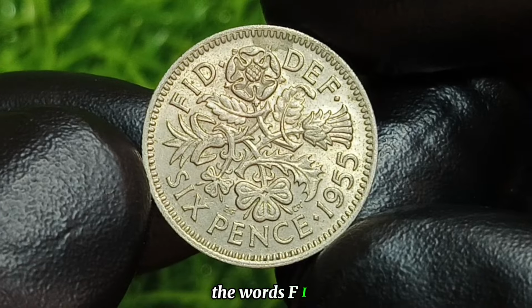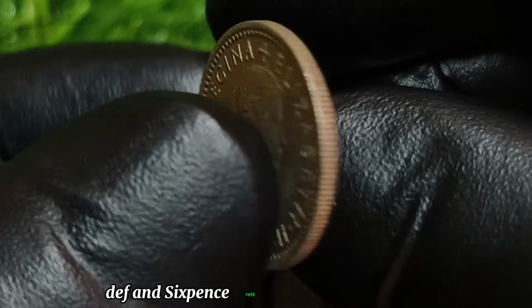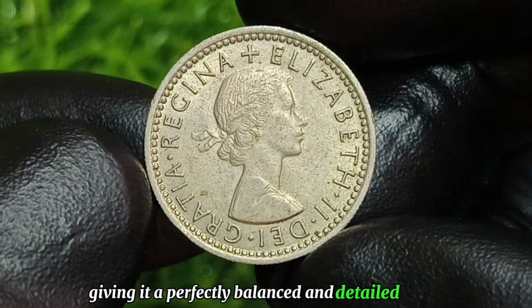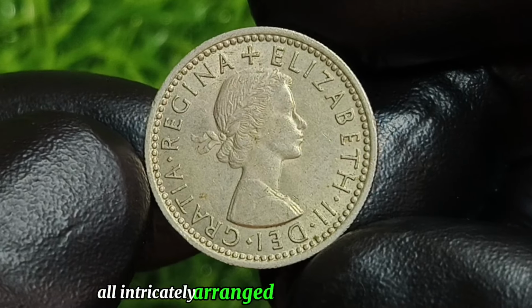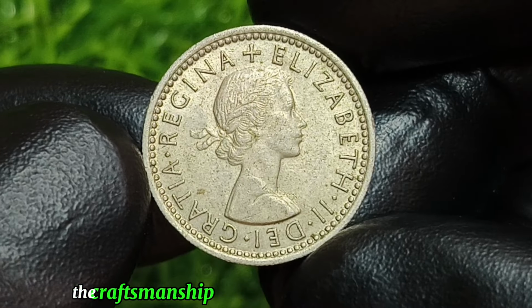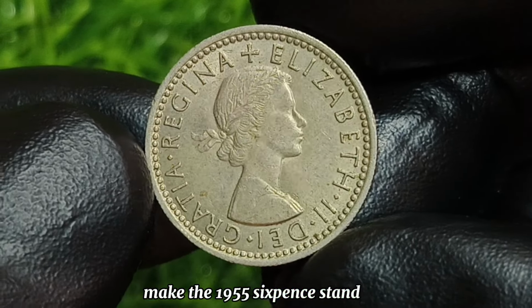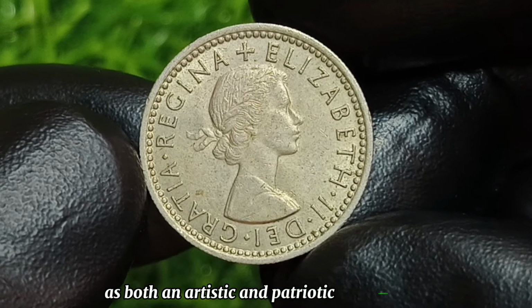The words FID DEF and Sixpence 1955 are beautifully struck, giving it a perfectly balanced and detailed finish, all intricately arranged under the royal crown. The craftsmanship and symbolism behind this design make the 1955 sixpence stand out as both an artistic and patriotic masterpiece.